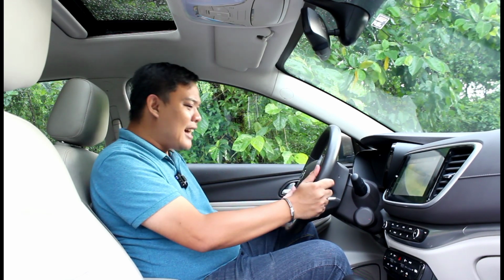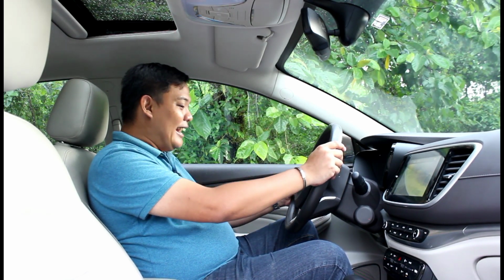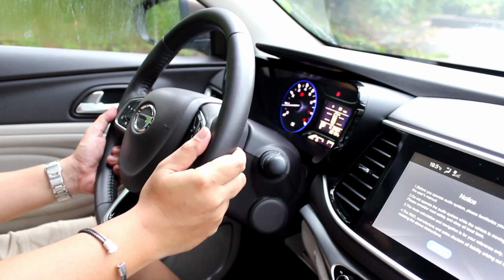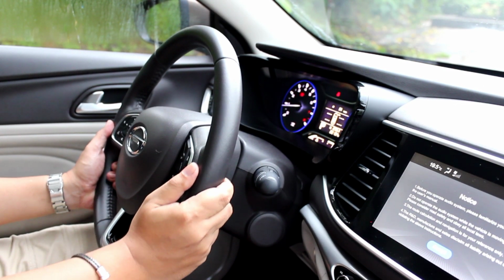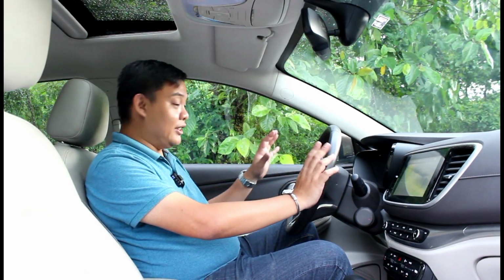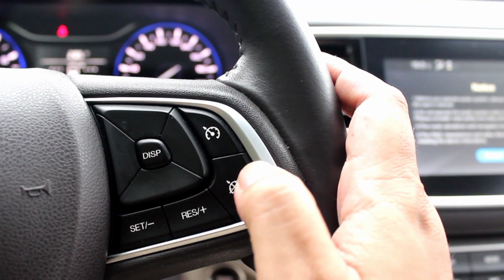Now, the steering wheel is leather wrapped, and it does feel kind of hard. And the thing is, it only adjusts for tilt, and unfortunately, it does not telescope. But nonetheless, you still get a pretty good driving position. You also get buttons for your cruise control and audio on the steering wheel, which makes operating this a lot easier.